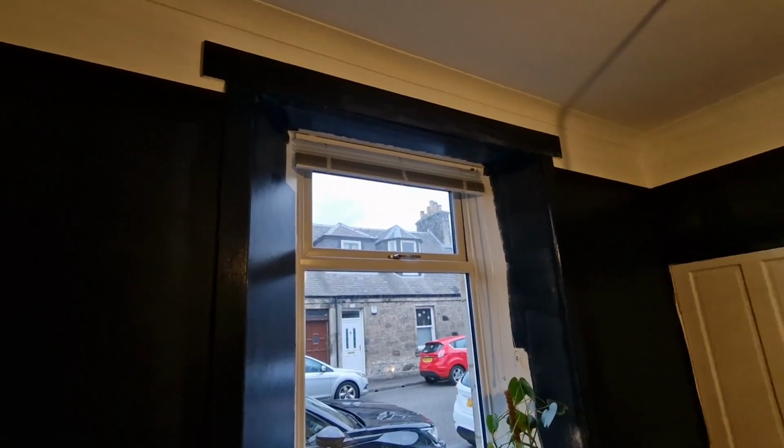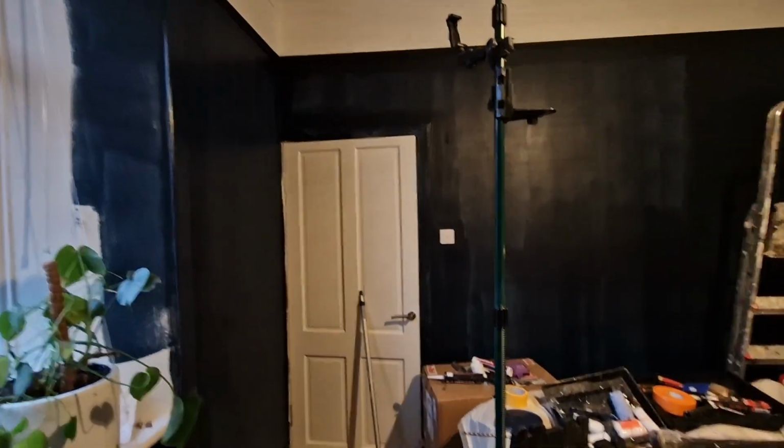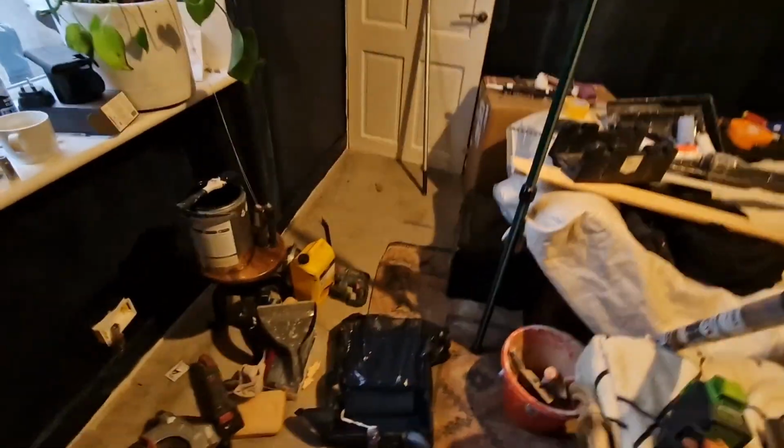Now I have to get that blind in tomorrow, mask up the window. Get the radiators coming off, got that to take off. This door to take off, the area in the surrounds, and the door. I think painting the door as well. Painting that door, painting the windows, painting the curtains.